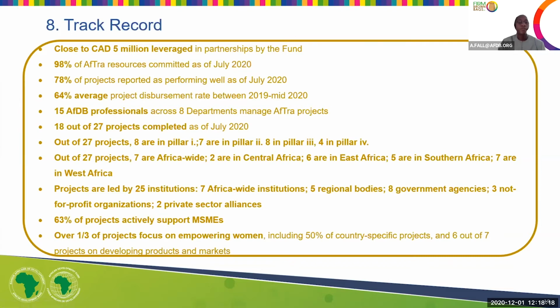We have about 15 AFDB professionals across 8 departments that manage all the AfTRA projects. They can be from PQ, transport, from PITD, from several other departments. So it's not just PITD that's managing this. We want to make sure that we have the skill sets to manage the projects based on the departments and the various areas of intervention.